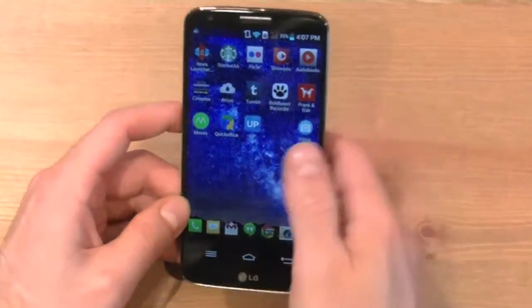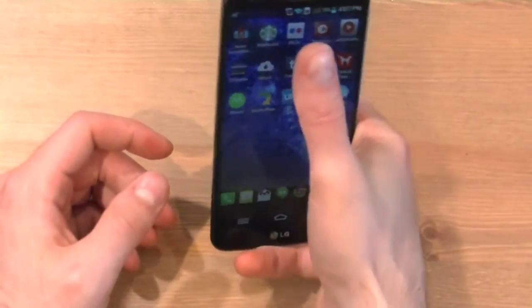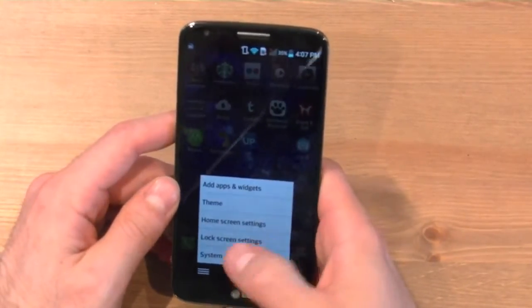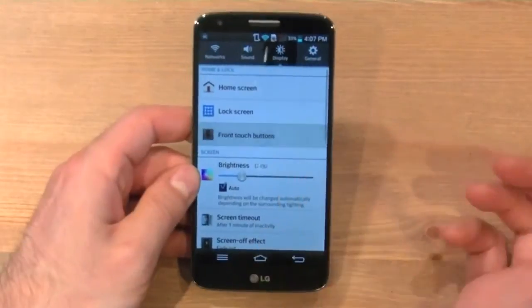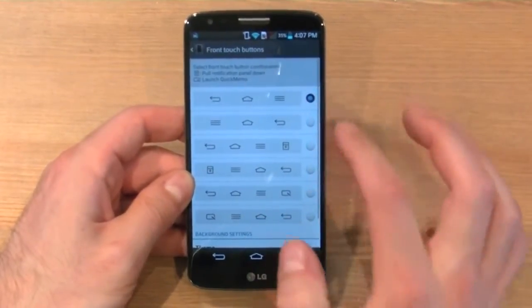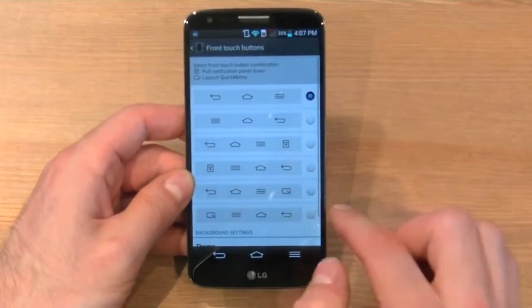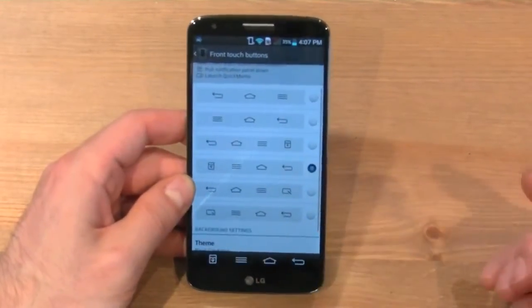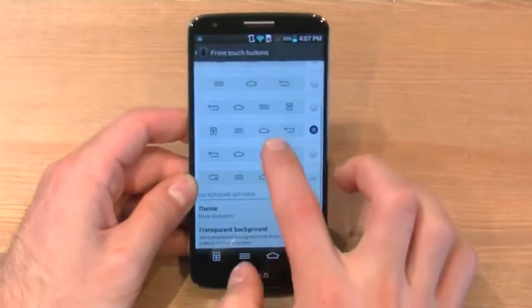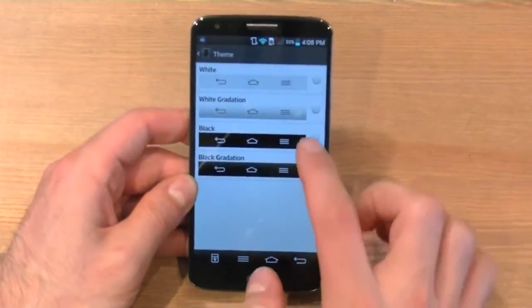Now, if you have a small hand and you can't reach that top notification bar, there are some things you can do. For example, if we go to System Settings, you can actually change the layout of your navigation buttons, and this makes it very easy to, say, access things like the notification bar with a quick slider. So lots of customization options. You can theme the heck out of this phone.